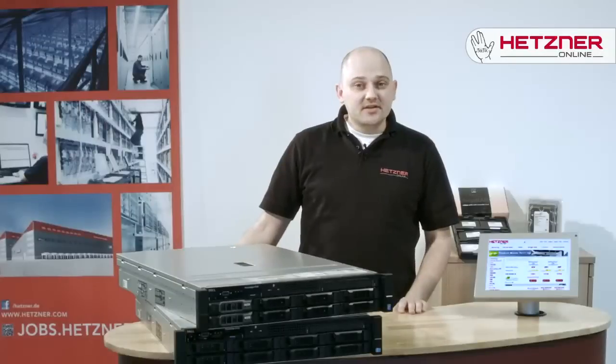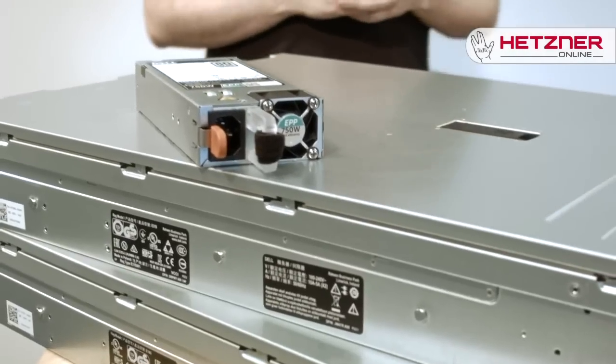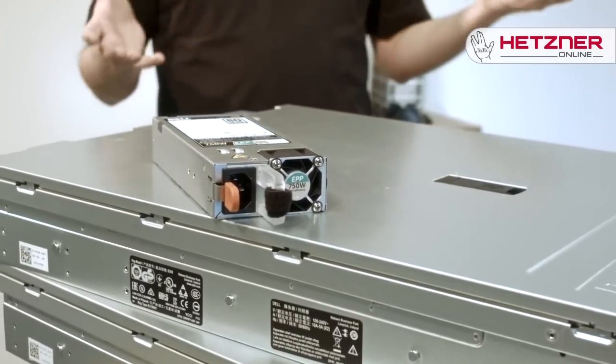Both systems are upgradable, so the DX151 starts with 64 gigabytes of memory and can be upgraded to up to 192 gigabytes. The DX291 starts with 128 gigabytes of memory and can be upgraded for a total of 384 gigabytes of memory. Also, this new product features DDR4 memory for the first time. These systems feature redundant platinum-grade power supplies, which provide additional protection should one of these power supplies ever fail.